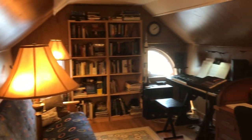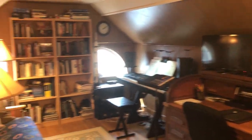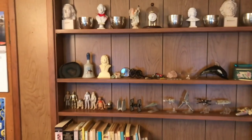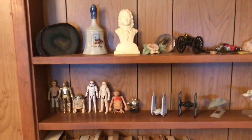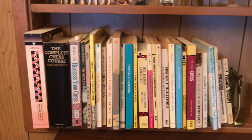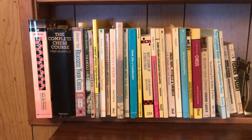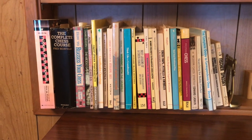So this is an overall view, and yes, it's a little bit dated with the wood paneling, but I think it's a nice, cozy music studio. Over here we have all my tchotchkes and things. I have a bunch of composer busts. I've got my Star Wars figures and some ship models, my Rubik's Cube collection, my chess book collection. I love the game of chess, but I'm really terrible at it. So one of the things I'm doing in quarantine is working on my chess game.